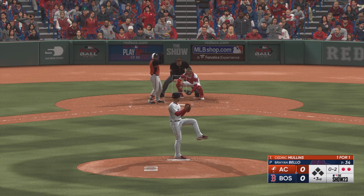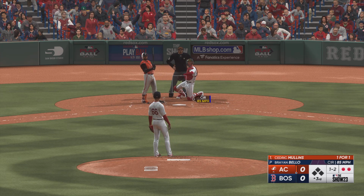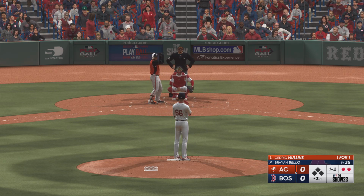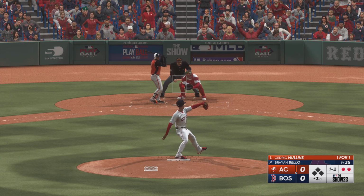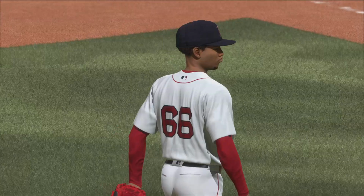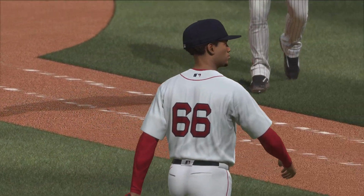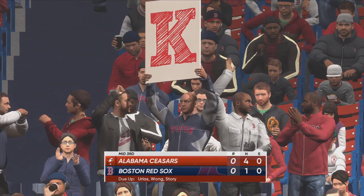The wide to kick the pitch. 1-2. Swing and a miss, and he struck him out. And good work there as he gets a 1-2-3. Home half of the third coming up. No score.